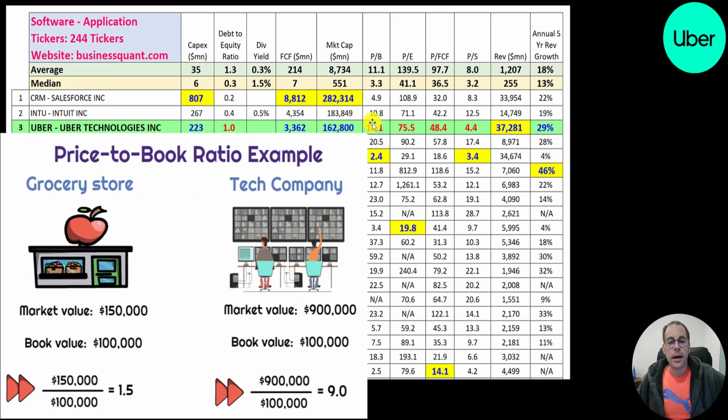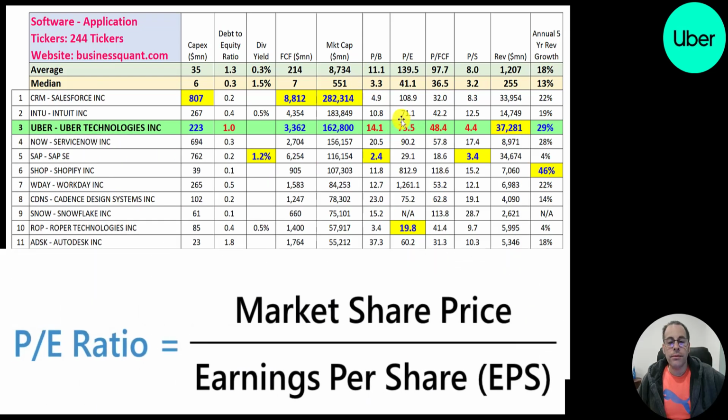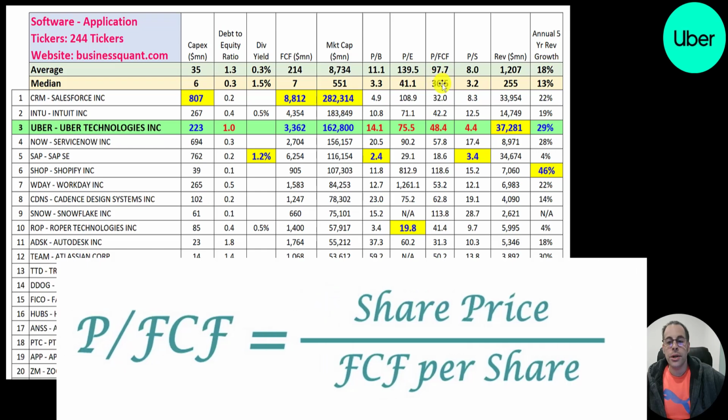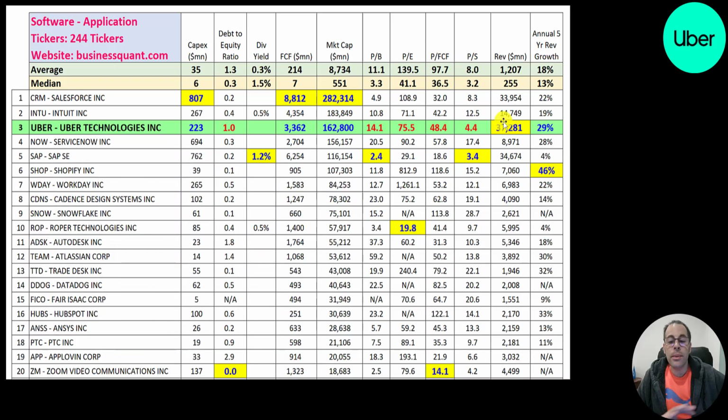Price to book is stock price over book value per share. They're worse than the median and average. PE is stock price over earnings per share. They're between the median and average. Price to free cash flow is stock price over free cash flow per share, also between the median and average. Price to sales is stock price over sales per share, between the median and average. They generate the most revenue out of any company in this industry.